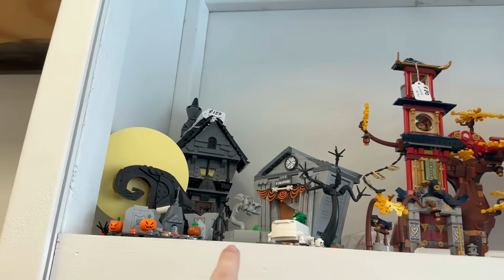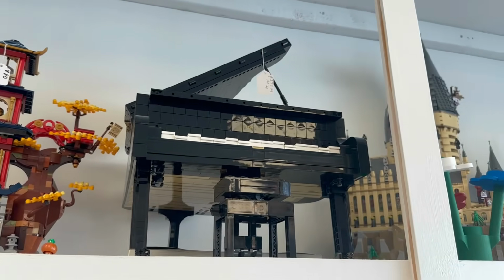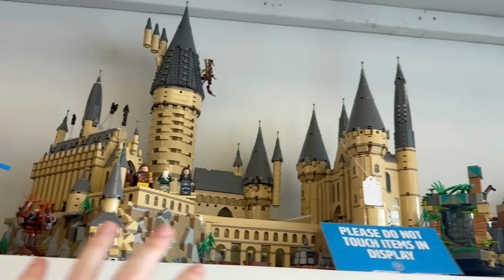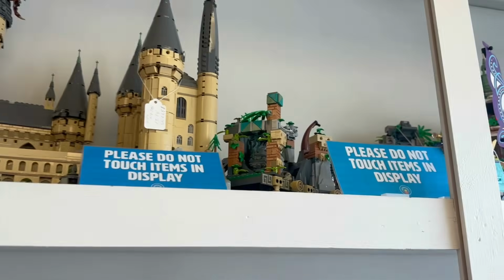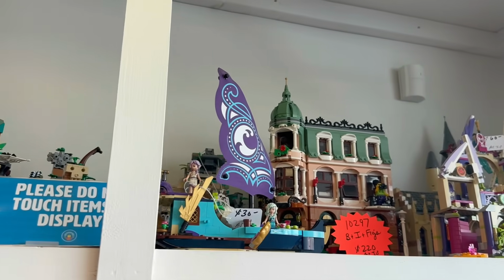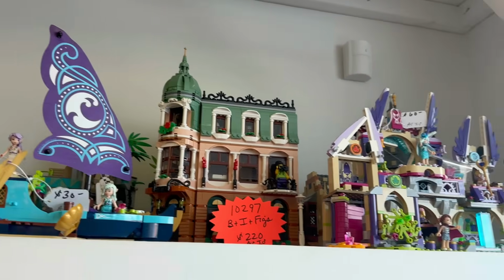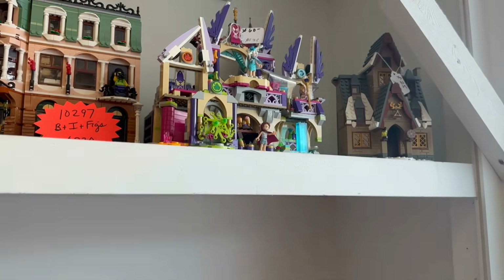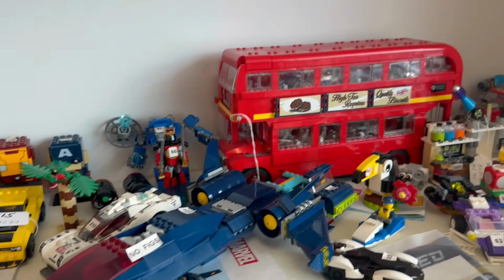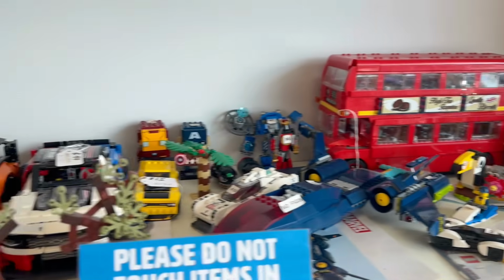Right here we have the Nightmare Before Christmas set. Looks like a Monkie Kid set. Here is the grand piano. I love seeing the Hogwarts all built up and on display. Of course, you're not supposed to touch any of the display items, but they're great to look at from a distance. We got the lovely modular boutique hotel right there. A couple other smaller built sets. Down here, we've got the X-Men X-Jet as well as the London bus. I recognize those from our collection.